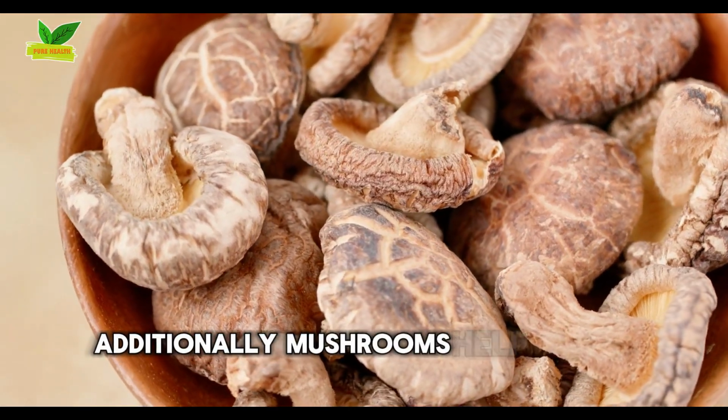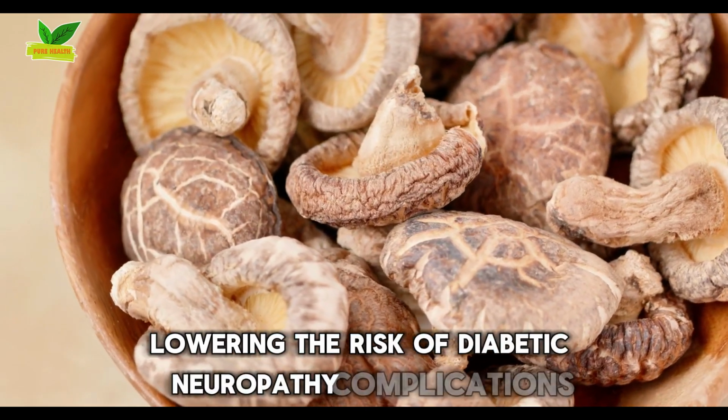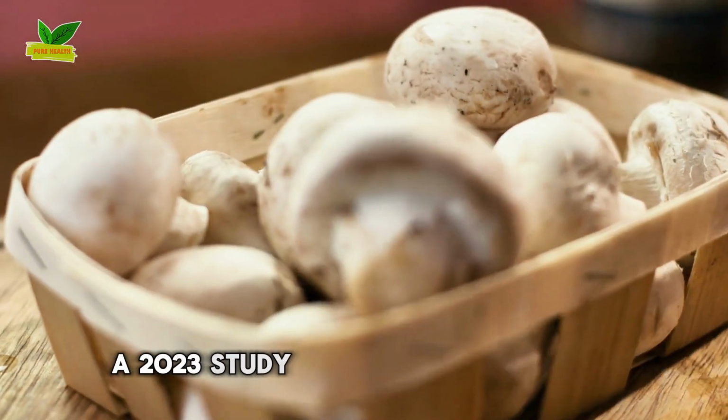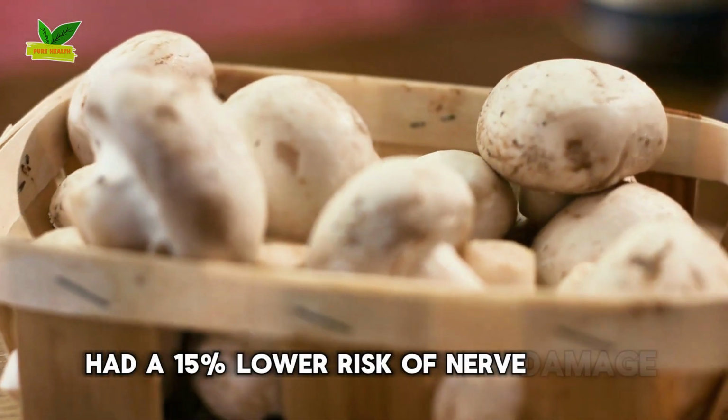Additionally, mushrooms help reduce nerve inflammation, lowering the risk of diabetic neuropathy complications. A 2023 study showed that diabetics who ate mushrooms daily had a 15% lower risk of nerve damage.